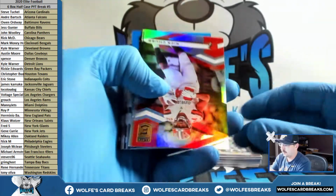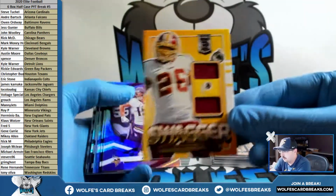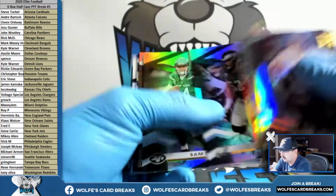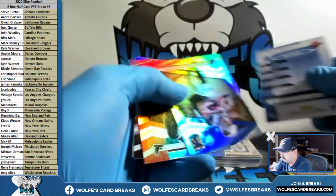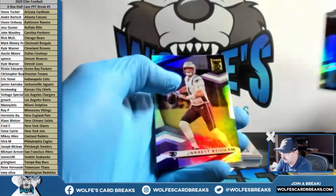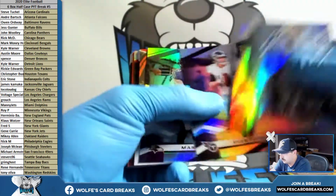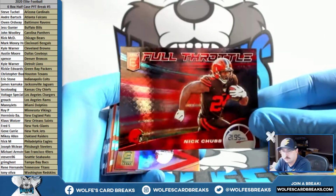All right, last box in this break, guys. Last box in this break. Thanks again for hopping in. First up, Clinton Portis, double jersey, swagger jersey, Redskins. D'Andre Swift, number to 799. Michael Pittman Jr., number to 99. Hollywood Brown, number to 99. Nick Chubb.